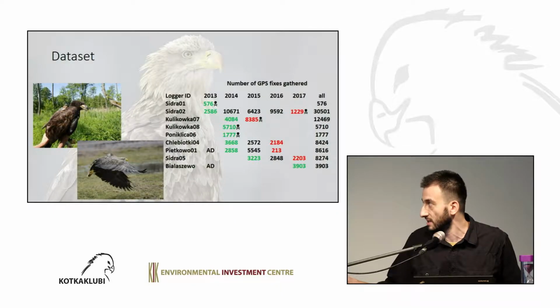So this is the number of fixes that were gathered in different years. First, I obtained only 2 tags because they didn't manage to produce more in 2013. So I put 2 tags on siblings in one nest, and one was the shortest tracked, and the other was the longest tracked bird by me. This one didn't leave its nest site even. It was only found dead quite close, on the nearest fish ponds, at the end of August.